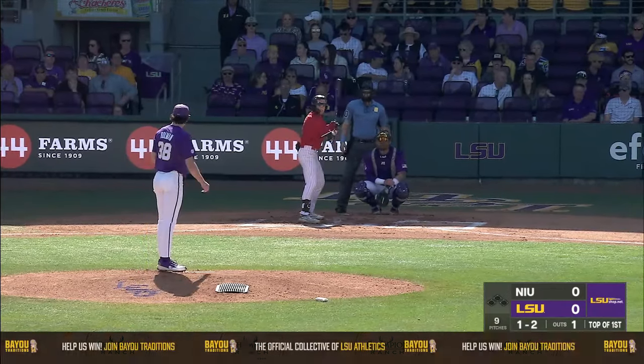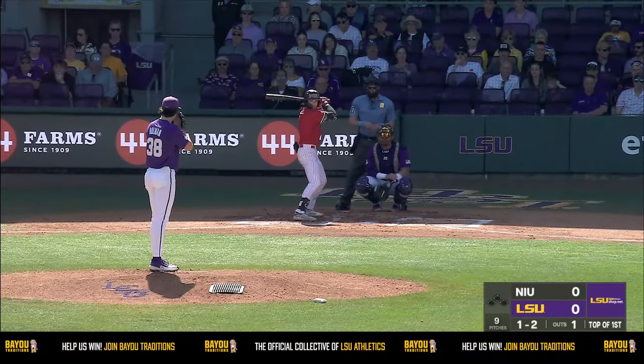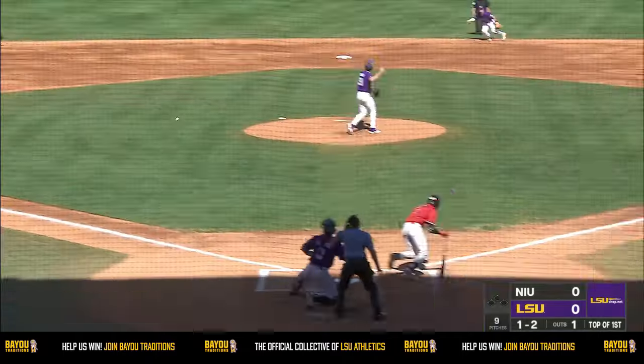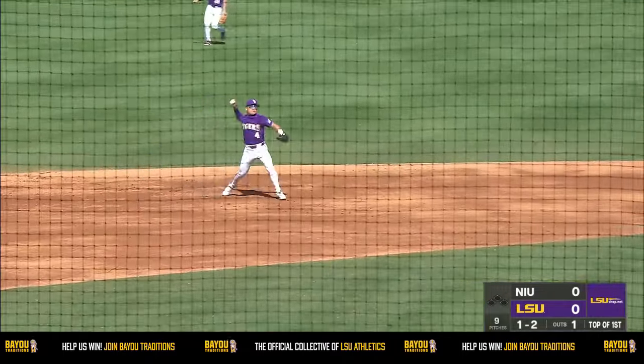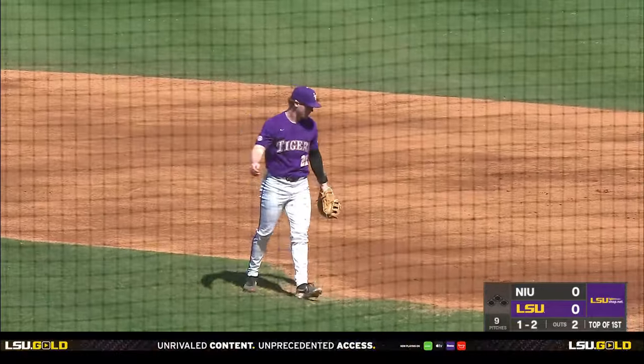Again, beautiful day weather-wise. 74 degrees, sunshine, blue skies, but a brisk wind, much like yesterday, blowing left to right towards the Intimidator in right field. Here's a ground ball. A couple of bounces to shortstop. Milam, the freshman, scoops, throws in time, two down.